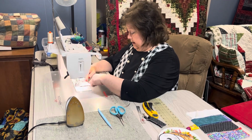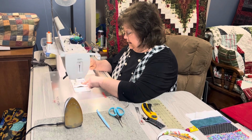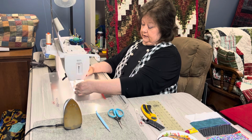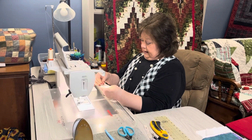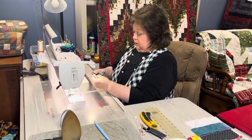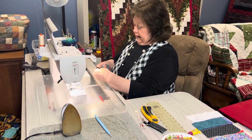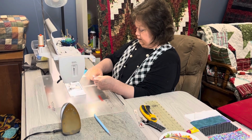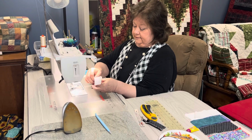Turn, and then I'm going to go down the top a little ways, leaving my opening, back stitch so it doesn't pick out. And I've got it sewn all the way around, a scant 1/4 inch. Then I'm going to come back, take my good little scissors here and trim the corners off. I trim them kind of round off up next to that, get as much of the bulk out of there so it'll turn good. Alright, so then this is where my little stiletto comes into play.